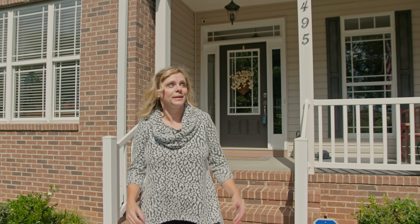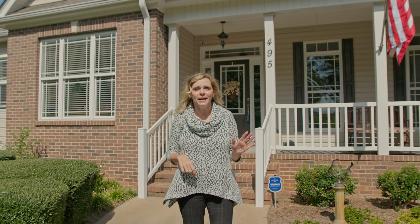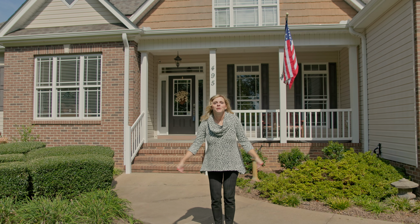If you've been searching for a mini farm in the upstate of South Carolina with mountain views, this might be for you. 5-bed, 3.5 bath, 4.5 acres, and make sure you stay to the end of the video and check out what's underneath. Let's go.